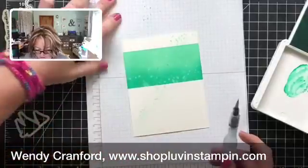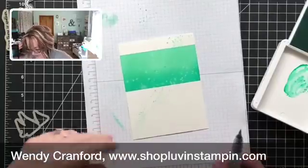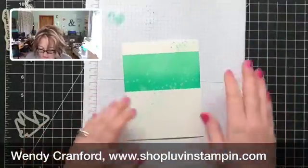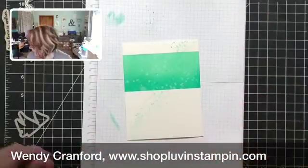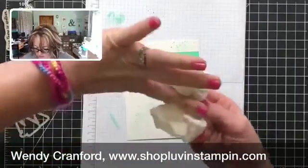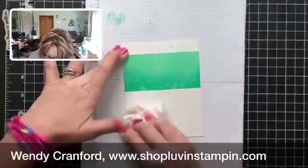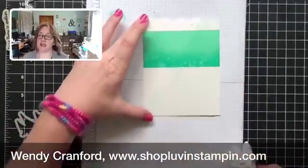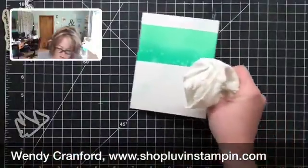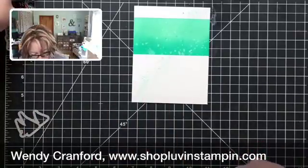Okay, so now we've added some splatters and turned my fingernail blue, which is disgusting. Thankfully, I'm not too worried about it. I thought I had a paper towel. I do. Look, that's so gross when it gets all around your nail. Okay, so now we've got this extra added splatters. I feel better about that now. Okay, let's assemble, shall we?